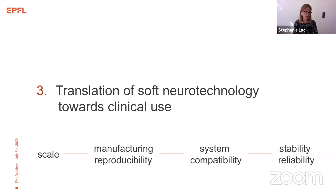And so we then spent several years, and this is work led by one of my postdocs, Giuseppe Schiavone. He really took the time to account for all of the steps that we need to improve to actually bring the technology to the next level. And so scaling was something that is very important.